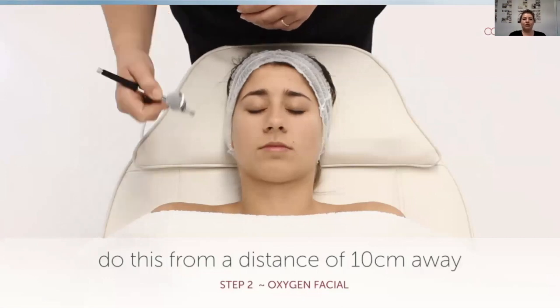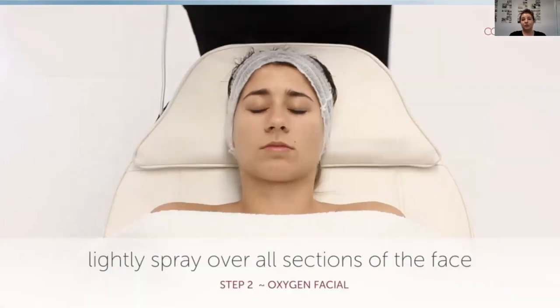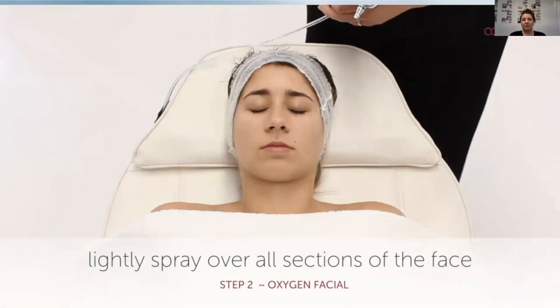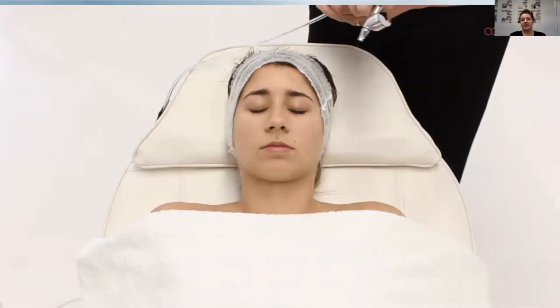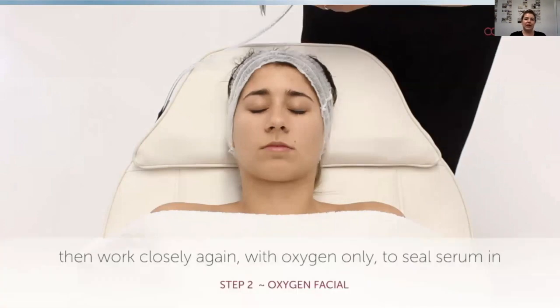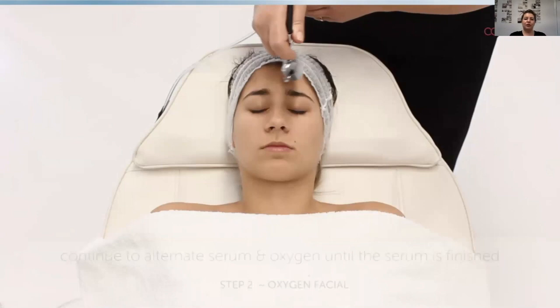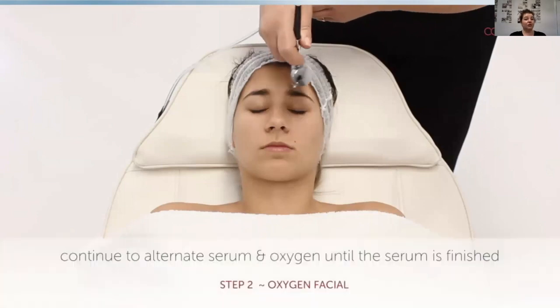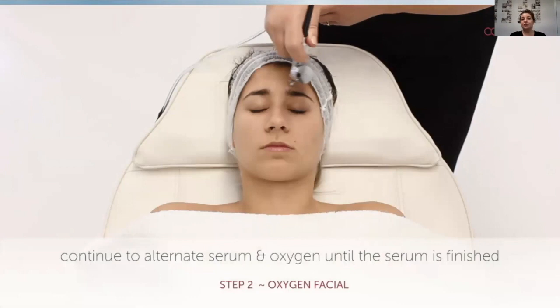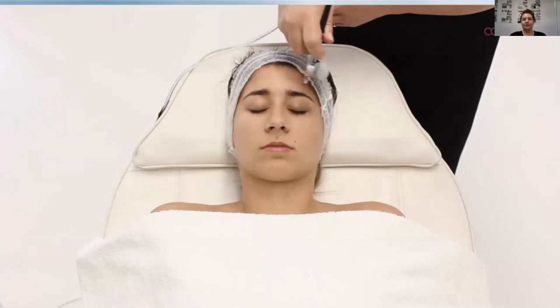Now, it is important that you hold your hand a little bit further away while you do this. If you were to stay in that position that we were before, very close to the skin, you're going to find that the serum is going to make a really wet mess on the skin, and then the skin will actually start to drip with the serum, which feels quite uncomfortable because it will then run down the client's face. So you can see me holding my hand about 10 centimeters away in the video there. And then once you've sprayed all over the skin, you'll have that nice mist of serum all over the skin. You're now going to go to working very, very closely again, holding the trigger only halfway back, and that gives you that spray of concentrated oxygen, and again working very, very close to seal that serum in.